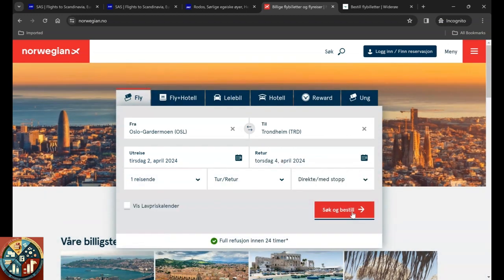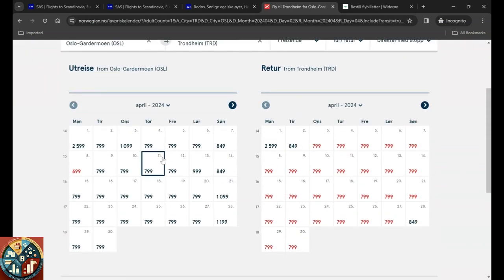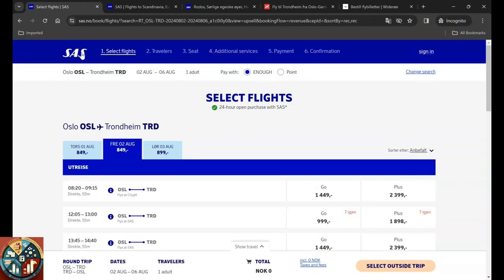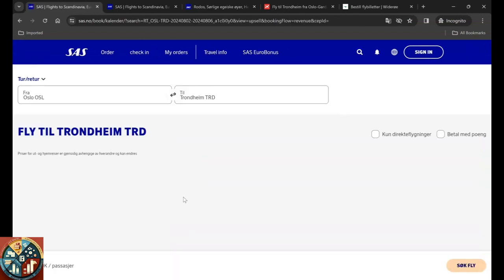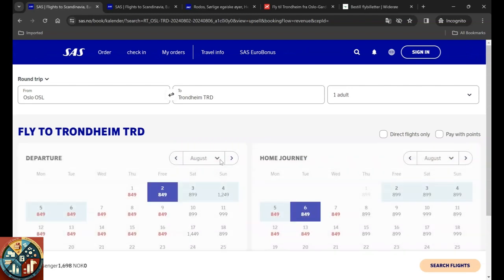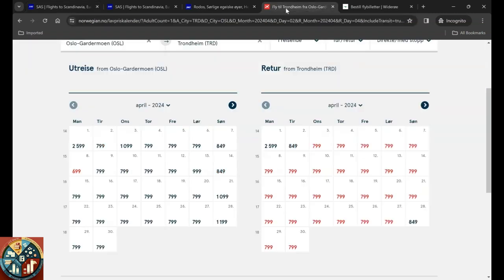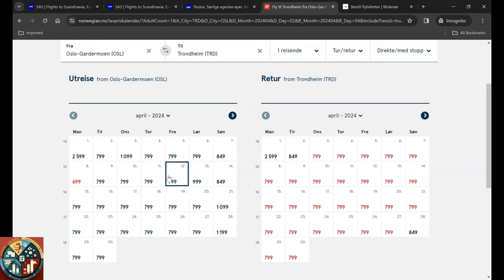Yes, one person. This one is show lowest price calendar. So it shows it like this, as we saw on the other one. We can also do the same thing and check again, if you prefer that. So you see here the lowest price from Oslo to Trondheim was 849, and here it's 799 and even 699. So maybe if you're traveling to Trondheim, it would be the best option to use Norwegian.